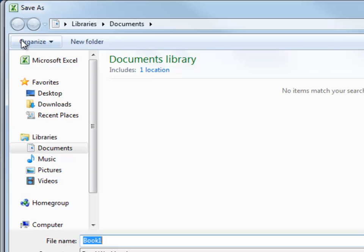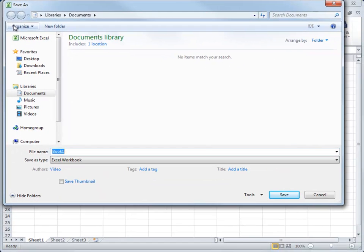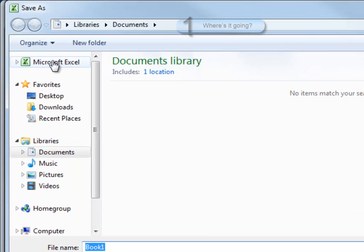So let's do that. Now I know it doesn't have a list 1, 2, 3 here for those 3 questions, but they're still here, and Excel expects you to know where to go to answer them. The first thing is where it's going. That means what folder are you going to save it into? Are you going to save it onto the network, onto a PC, or onto a flash drive? Where's it going? The answer to that is here in the address bar.